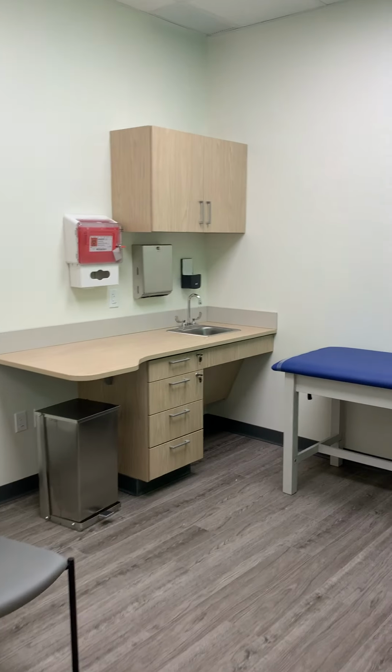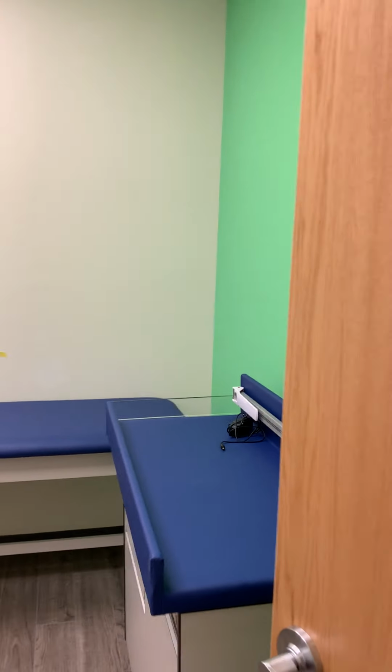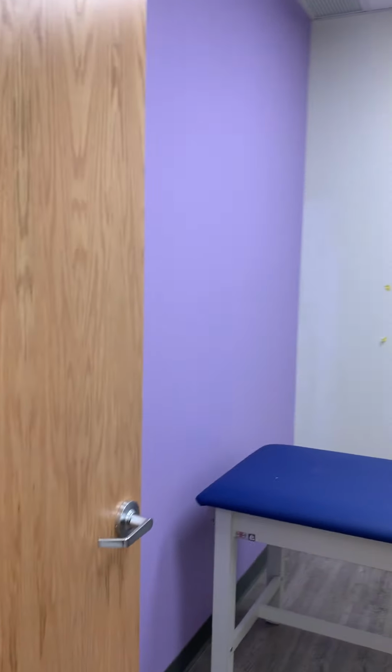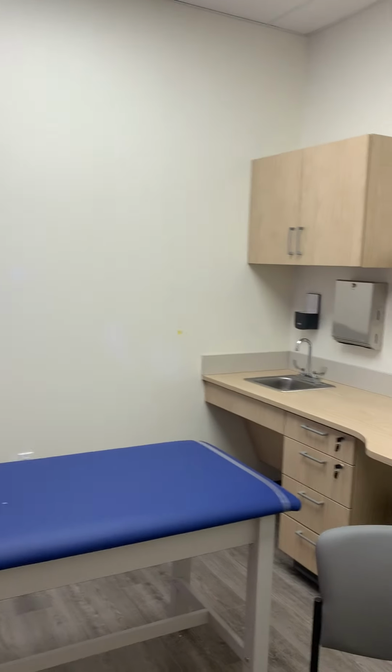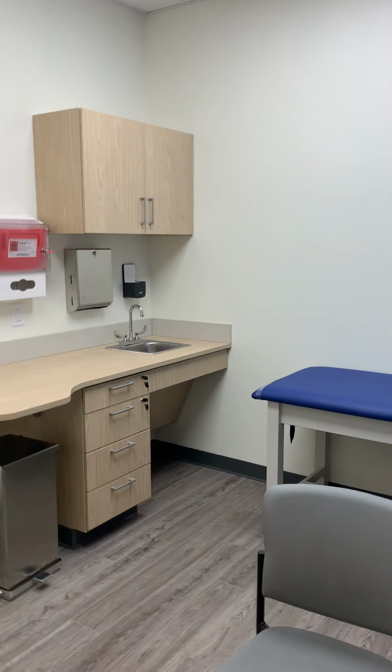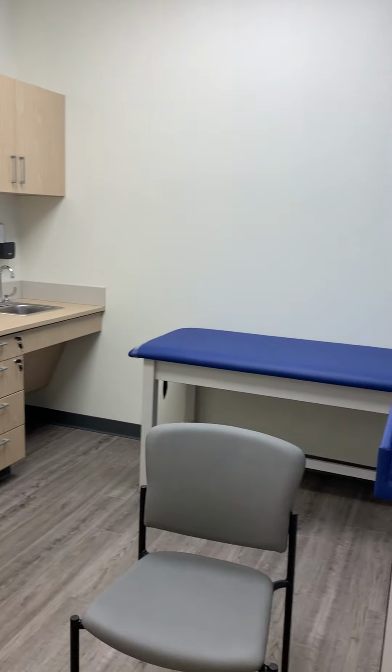Examination rooms in here with the green theme. There's another room back here. That's the purple theme room. As you can see, we're almost ready to launch. I think maybe next week, beginning of August, I think is our go live date, if all goes well.